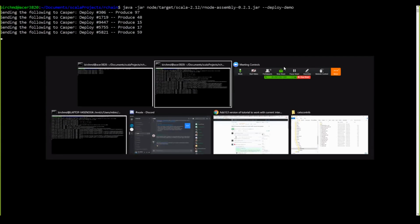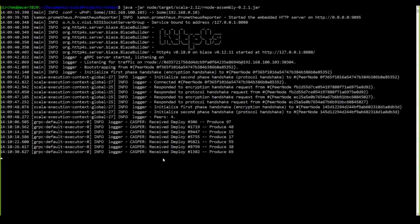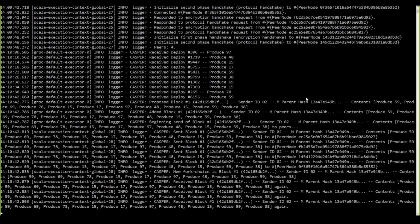But if we go back to the node that we just started, we see that it's receiving them and keeping track of the ones that it receives. And what it does is it just accumulates these deploys until it's ready to make a block and send it out. And it'll do that on the 10th deploy. So we see that happening here now.